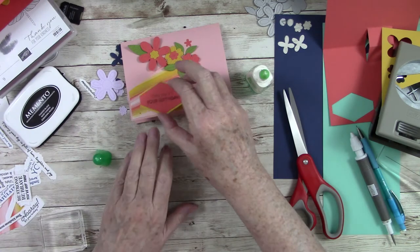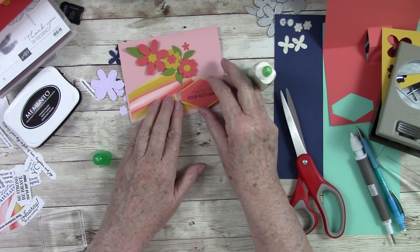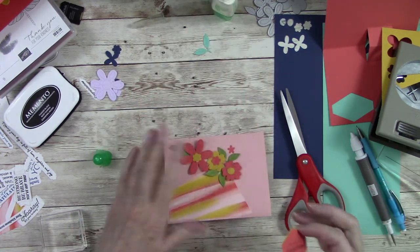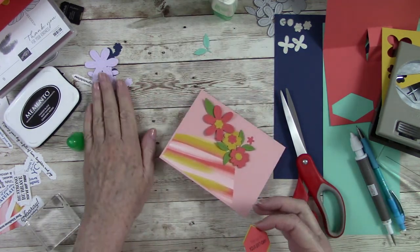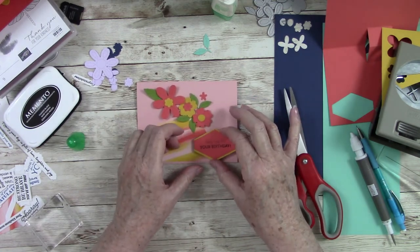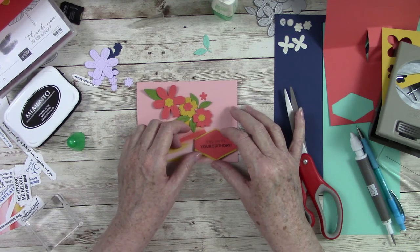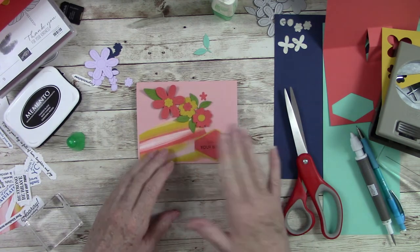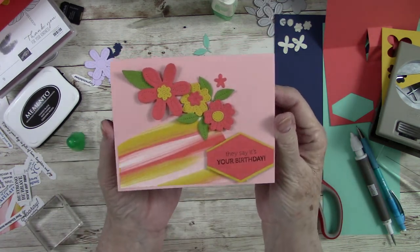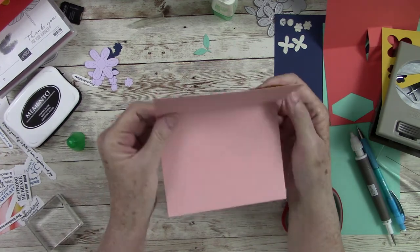And now that I framed it, I want it over here. See, you can always change your mind when you're crafting. You might think that you want something done one way, and then when you get ready to commit, you might have a whole different idea. So I am going to put that down right there. Isn't that gorgeous? What a pretty but yet simple card to throw together.